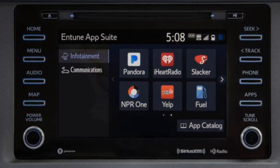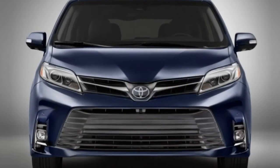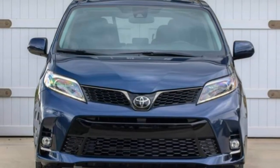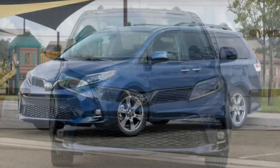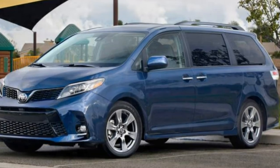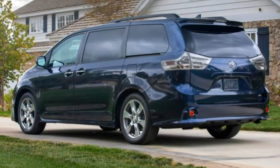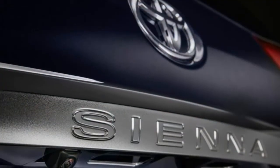Getting in, getting out. Entry and exit through any door with the Sienna is usually a cinch. We'd only caution that the rear armrests can be a bit flimsy, so don't use them to hoist yourself out. Exiting another row is usually simple. Using the strap or grab handle on the bottom of the second row slides it forward without difficulty.